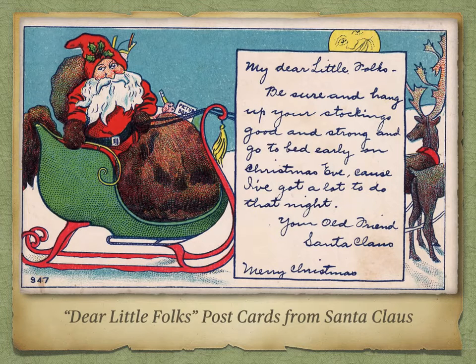These 1910-1915 era postcards from the museum collection show that children were included in the postcard craze, especially at Christmas time. What could be more proof positive that Santa Claus was planning a trip to a child's home than to receive a handwritten message on a postcard from the dear old elf himself?